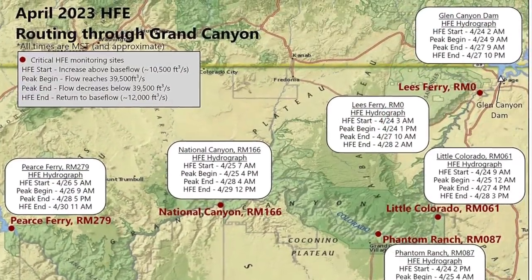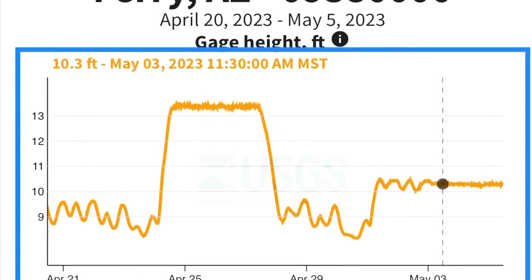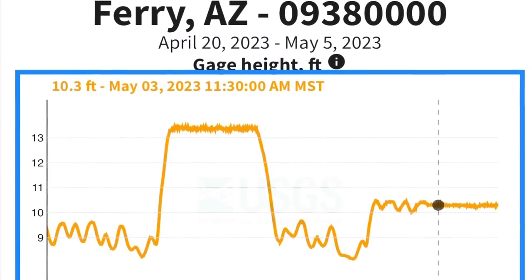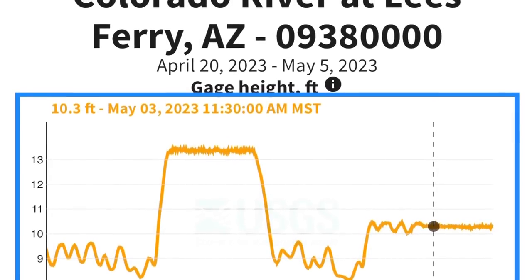The Bureau of Reclamation increased release volume to 14,000 cubic feet per second and 19,000 cubic feet per second. That's what we see in this chart here. This is in anticipation of the snowpack that's up north of us.